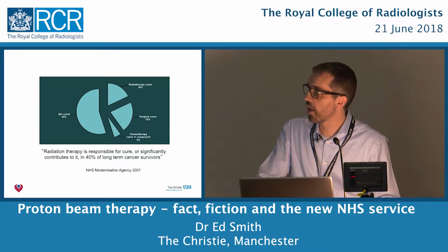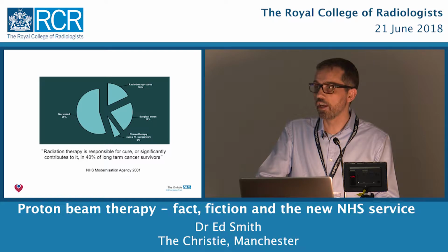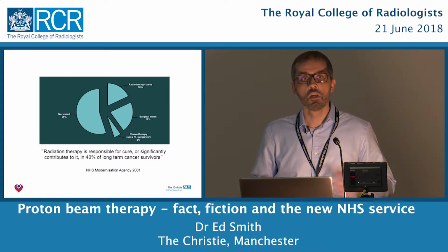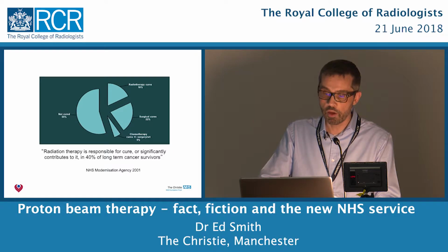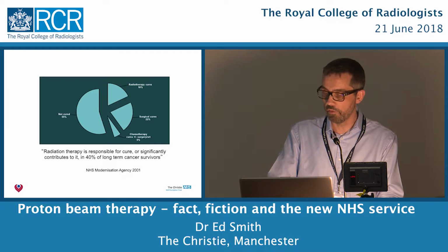I know this slide gets rolled out quite often, but as a clinical oncologist I love it because it tells me that I'm relevant and the treatments that I deliver help patients and cure patients. So radiation therapy is responsible for cure or significantly contributes to it in 40% of long-term survivors.